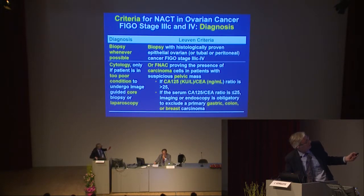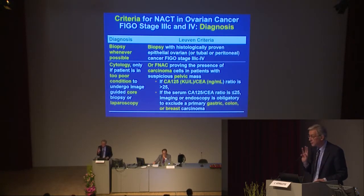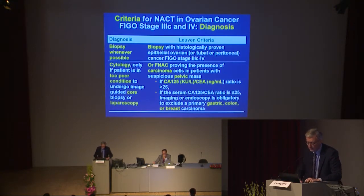So here we had the fine needle aspiration showing carcinoma, a suspicious pelvic mass, CA125 to CEA ratio above 25, and negative gastroscopy, colonoscopy, and mammography. If you have all that, you only have 3% of other tumors, but still you have 3% of patients that you should treat in another way. So with the current imaging and core-guided biopsies, I think if you can't do a laparoscopy, you should at least be able to do a core biopsy to prove it's an ovarian cancer before you start neoadjuvant chemotherapy.